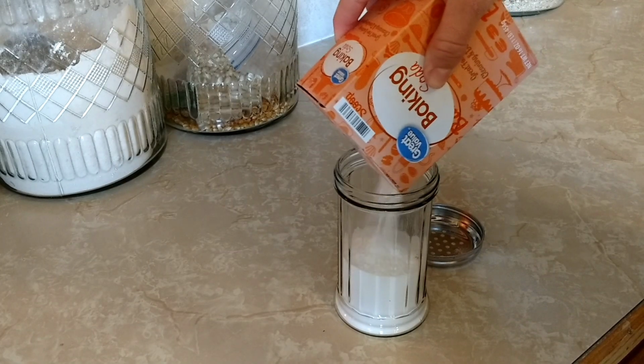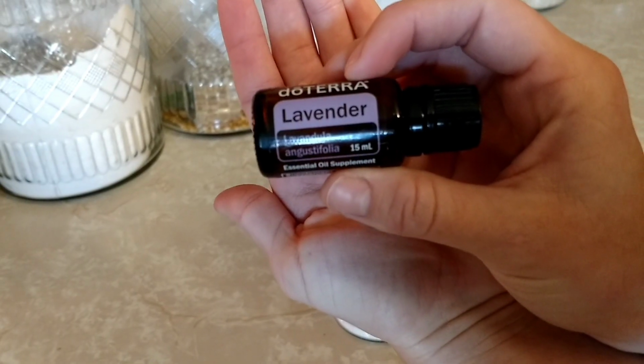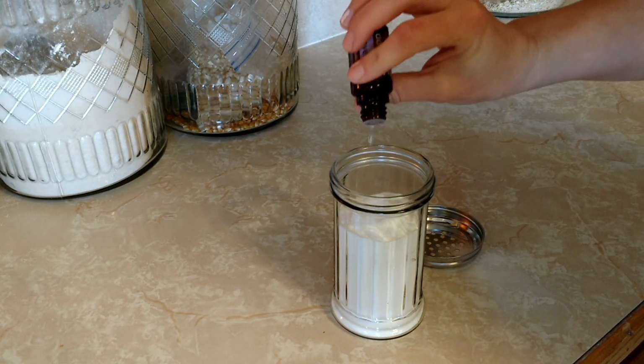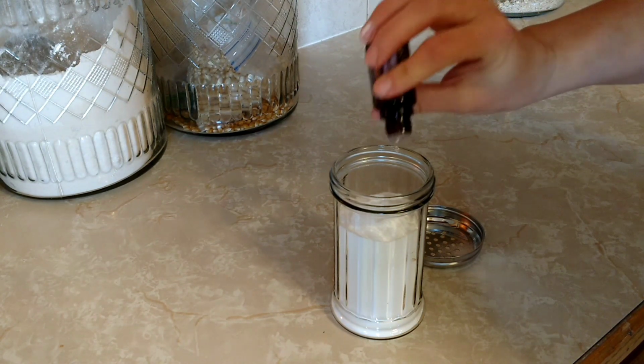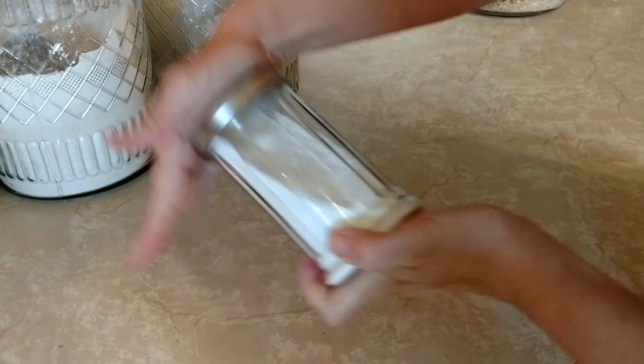Instead of going in with a shampooer like I would normally, I decided to deodorize for the most part, and I went in with some baking soda and some lavender. I put it in a shaker, mixed it up, and spread it all over my carpets, making sure to stay really low so that I didn't dust everything in my room out.